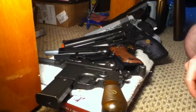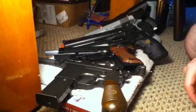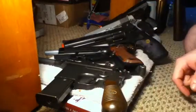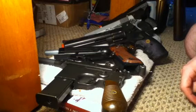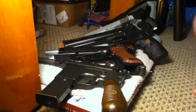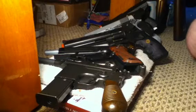The Trench Valkyrie, which is on vacation currently, has 1 fail and 50 rounds through it. The Swiss Arms Black Eagle M6 bolt action rifle, 0 fails, 100 rounds, I believe. Yes, 100 rounds through it.